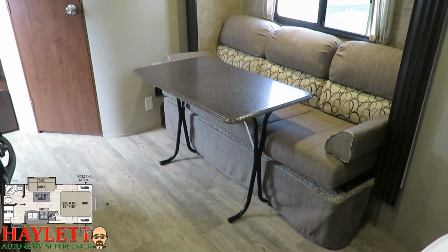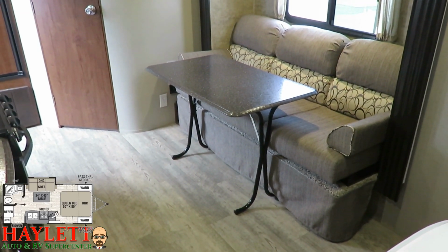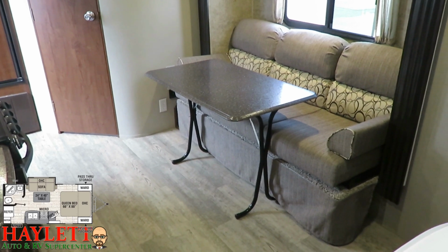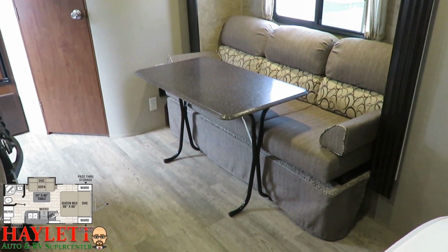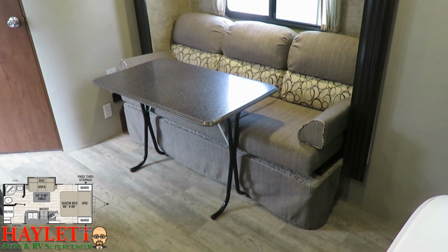The idea here is that this is a couple's camper, and most of the time, you're not going to want to come in here and sit at a dinette. But with this little folding table, the two of you can sit down and have a meal and still be able to watch TV pretty much anytime you want.